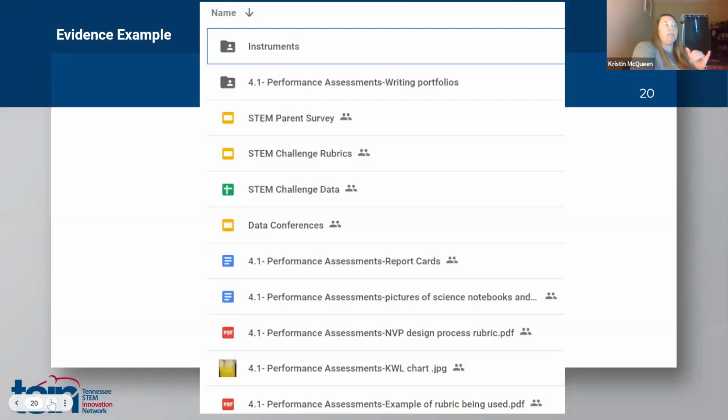All right, so here is a snippet into 4.1. You can see that they have writing portfolios that they submitted. They submitted a parent survey. They submitted a couple different rubrics and data from those rubrics. They submitted some data conference reports, some report cards, science notebooks. They submitted a design process rubric that was used during a PBL unit, a KWL chart of a student work sample, and then another example of a completed performance assessment rubric.